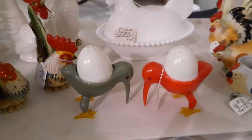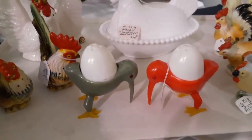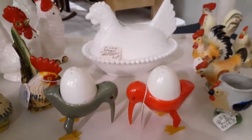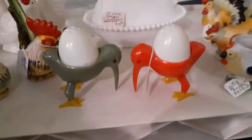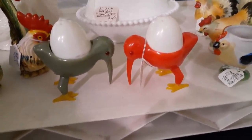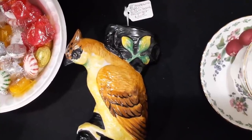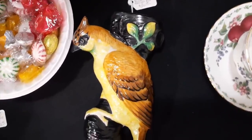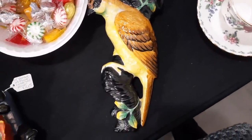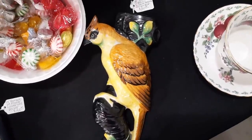Funny bird egg cups, salt and pepper. It's an egg cup look, but it's supposed to be a salt and pepper set. And that was $16. That's not bad for something that unusual. Really fun. This is an unusual Japan wall pocket bird. I don't know if I've seen one in this color. He's quite long. Very fall colored bird.